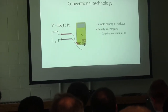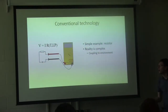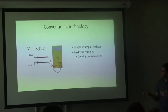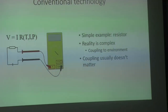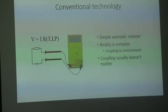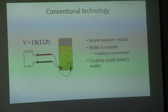But we also know intuitively that reality is complex, and that R is not necessarily just one simple number. That R actually couples to the environment. It couples to temperature and pressure. It's not just R. But the truth is, that usually doesn't matter. Most of the time we can minimize that coupling, or we can operate with circuits that use these resistors that it doesn't really matter if the value changes by a bit.